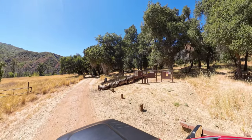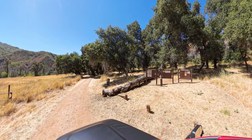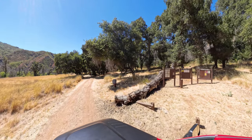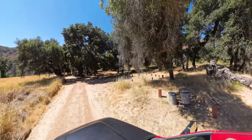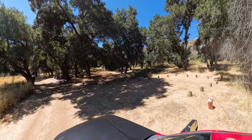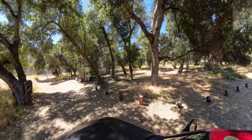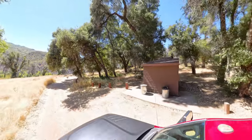And it looks like most of the campsites are on the right-hand side here, apart from the one on the left as we came in. Here's the pay station if you need to do the first come, first serve. And by the way, it is cash only if you're paying on site. It was $20 here in August of 2024. The vault toilets are there on the right, there is no running water at the site.